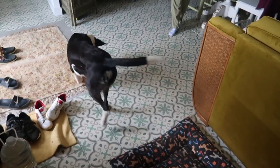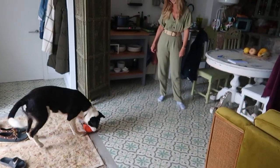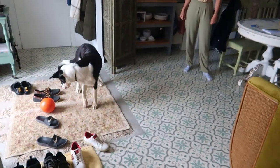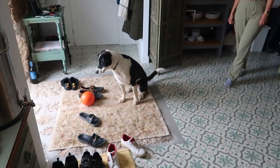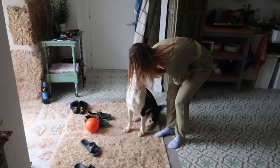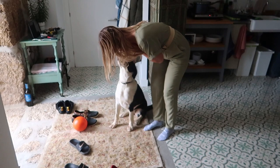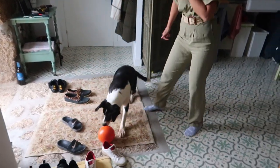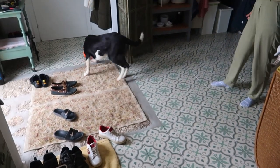You can't destroy that one, can you, mate? Indestructible. Bella basically just demolishes any toy that she gets hold of. So we got her an indestructible. Can't do nothing with that, can you? Get it. Get it.